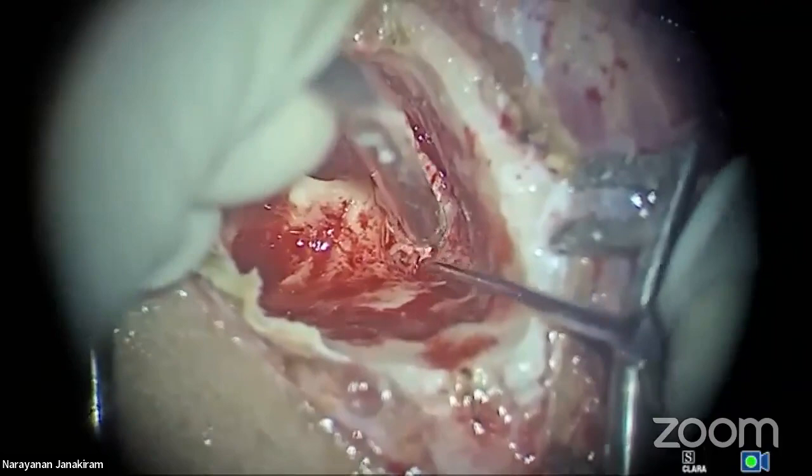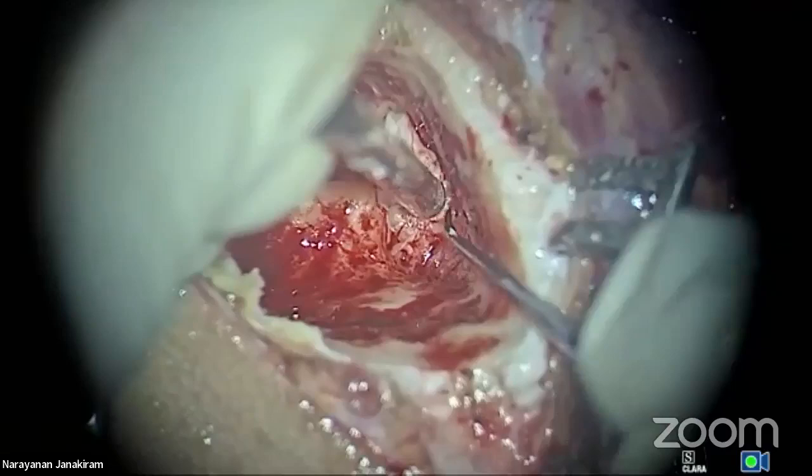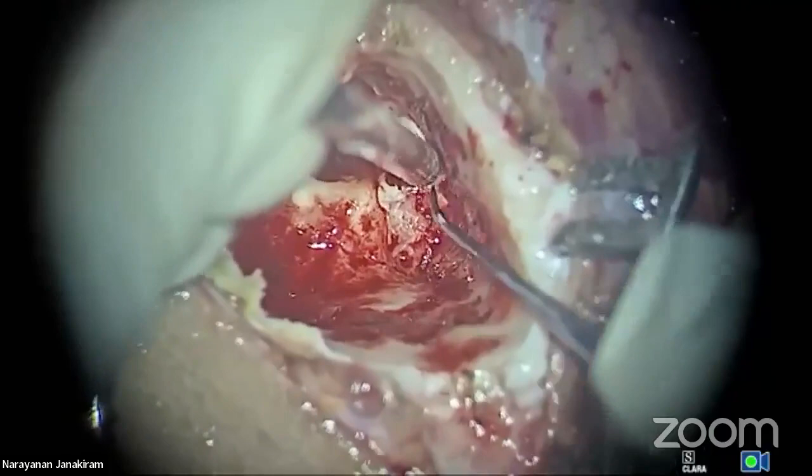Why? Of course, the CT pictures were very small. I didn't get a DICOM. They have done it outside, so I couldn't see the status and all. If I ask for another CT, they'll run away. Anyway, I see that intraoperatively. My planning is proper.